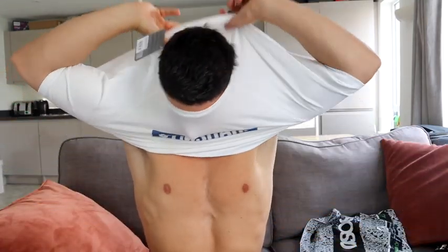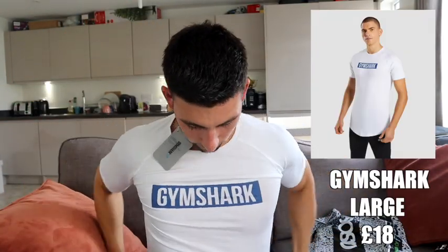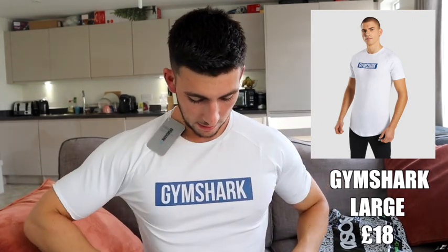So I've actually bought a top that isn't black. I've actually gone for something a little bit different. This is a white Gymshark one with a blue logo. This again is a really nice fit. The one thing I worry about this one is once I'm really deep in the off season, you know, 5 to 10 kilos heavier, is this gonna be too tight? Especially if I have a bit of a belly, it's gonna come through.